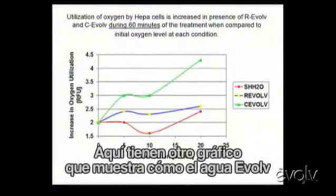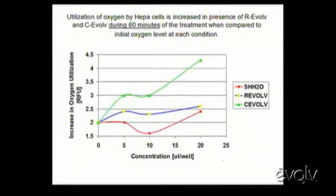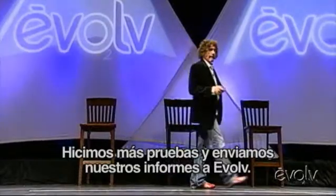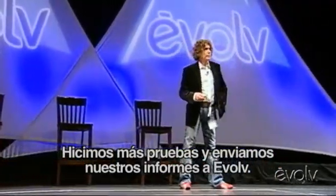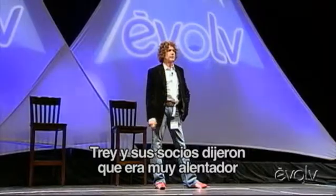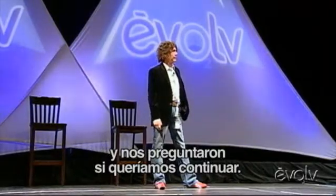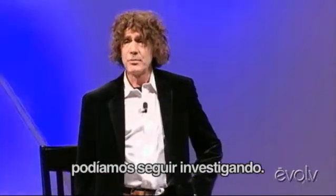Here's another graph showing how Evolv water worked better than distilled water. So we tested it some more. We submitted our report to Evolv. Trey and all of his associates said, this is really encouraging. Would you consider going forward with us? And we said, yes, based upon this, we have time to work on this.